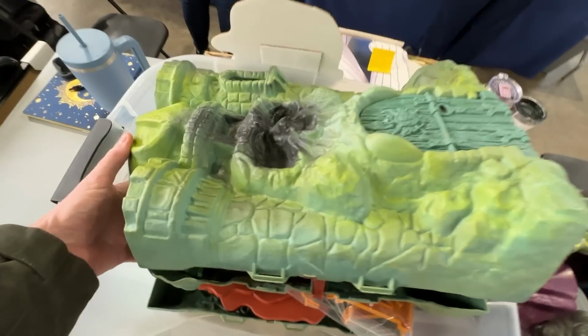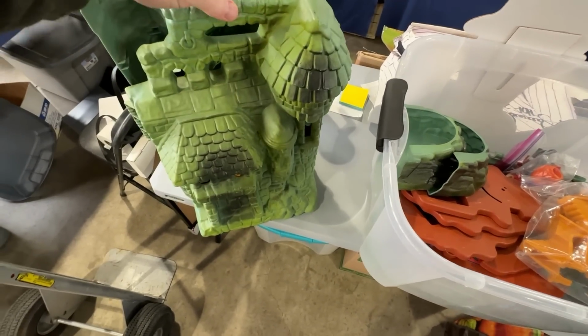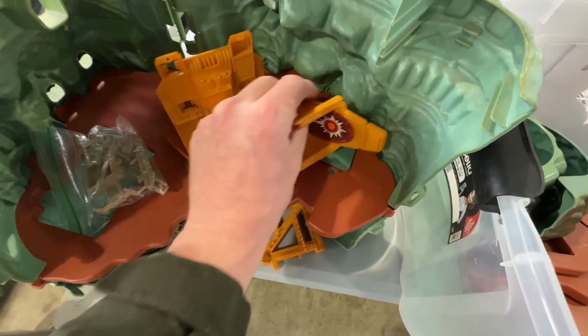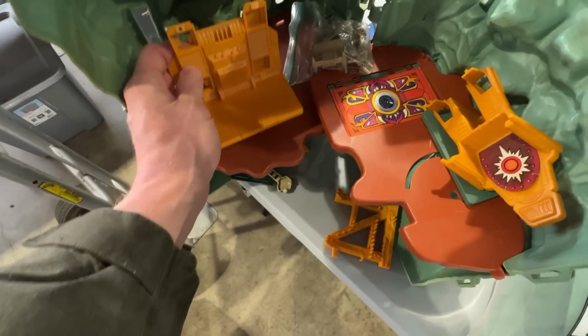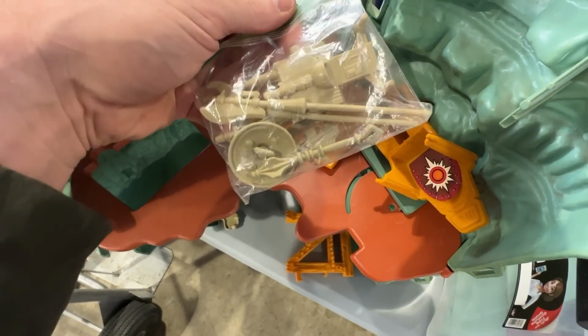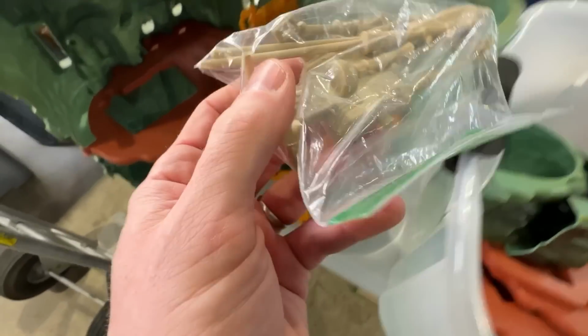For the actual Castle Grayskull, this looks nice. Nice outer shell. So we've got the throne, which is nice. We've got the elevator, which goes over here. We've got the trap door with the sticker on it. We have all of the parts for the armory, which are nice. And this is the gun that goes on the top here. There's supposed to be a piece that this would rest on.